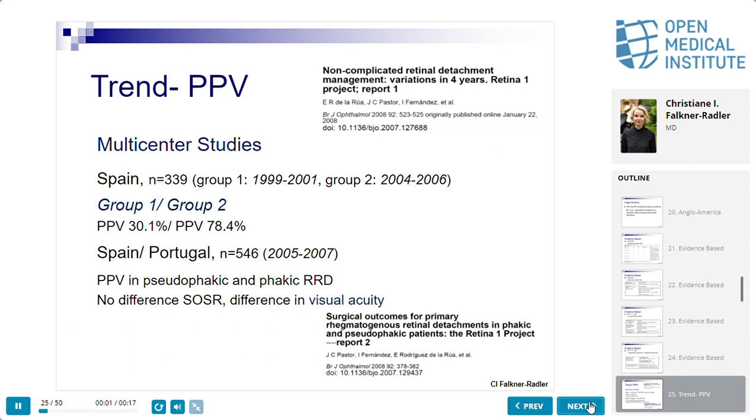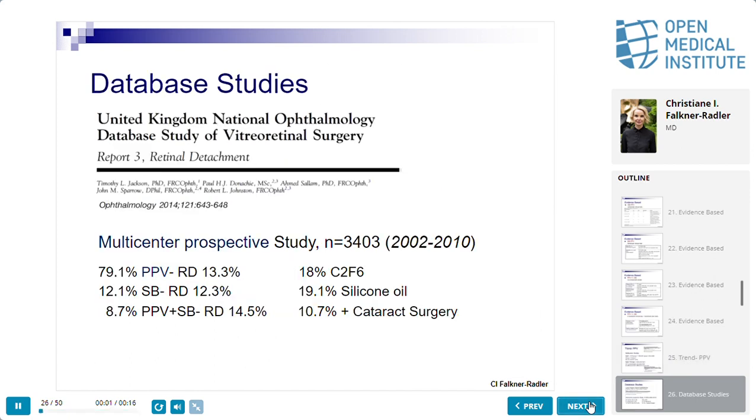These are other multi-center studies in Spain and in Portugal, where you see that the rate of primary vitrectomy was increasing in pseudophakic and in phakic eyes with the same outcomes. Here, in the United Kingdom, you see that most commonly vitrectomy was used, with less silicone oil, sometimes with cataract surgery, but not often with an additional scleral buckle.